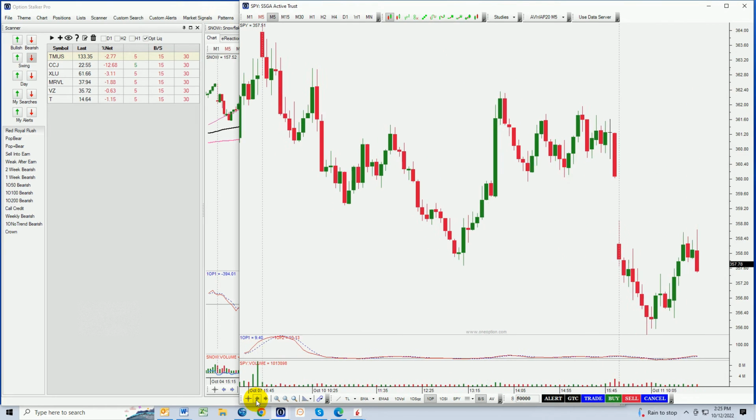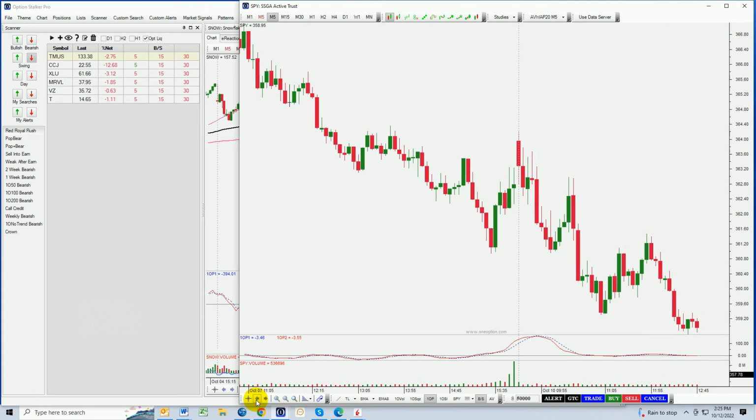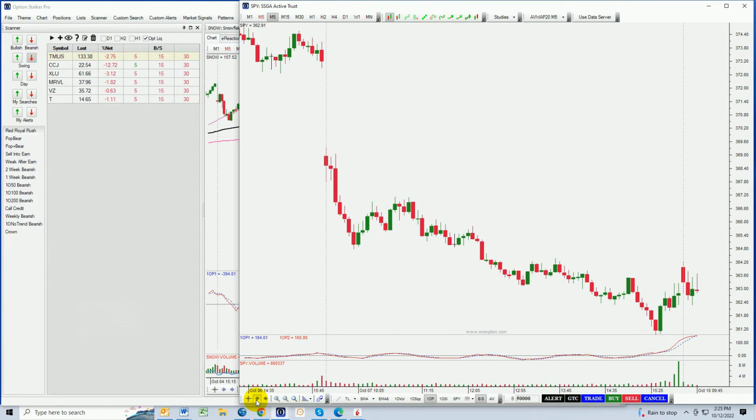In general, gap and go formations are fairly low probability. They are not something that you want to aggressively chase. But this one shaped up really, really well. And the reason for that I explained in the video Friday. The reason for that is that from this close right here to this open right here, that is a gargantuan move. Huh. Leaves most people wondering, is there any more gas left in the tank?